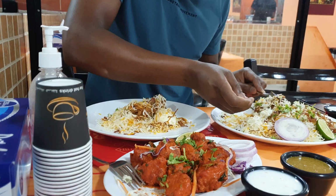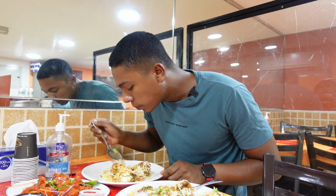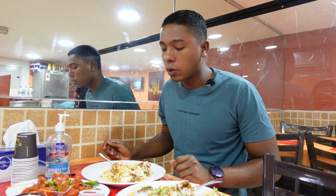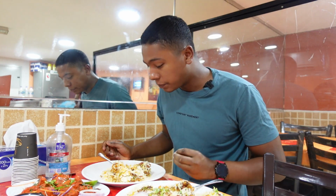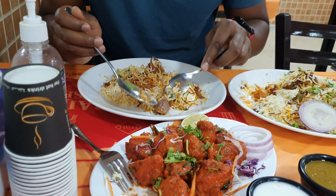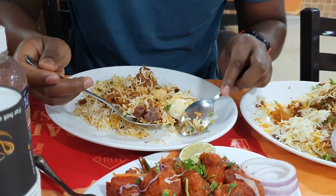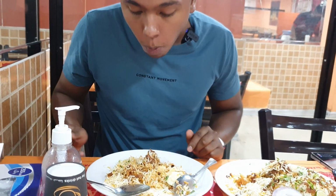Wow, the burst of flavors, the spiciness, the hotness of the chili that they have added. There seems to be some sort of tamarind also in it, adding a little bit of a sour taste. It's really good. Let's try the meat, the mutton. The mutton seems to be really well cooked. Look at that, it's so tender, right? So let's try that mutton.